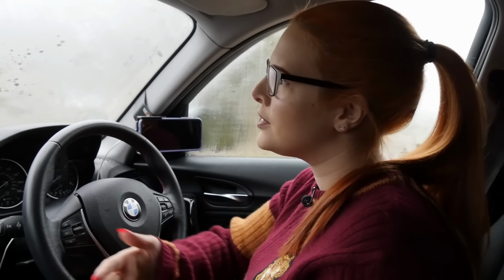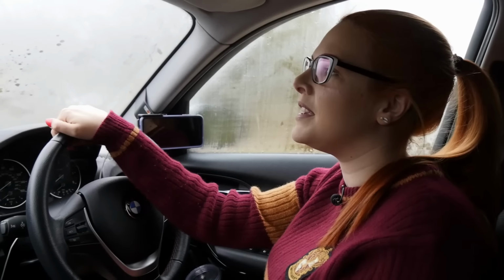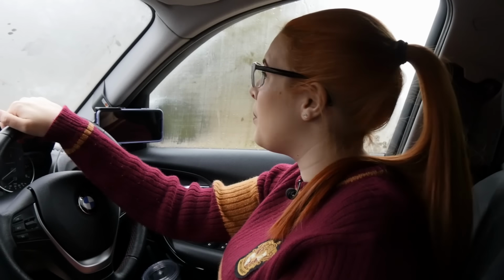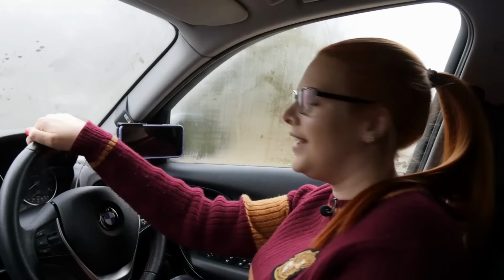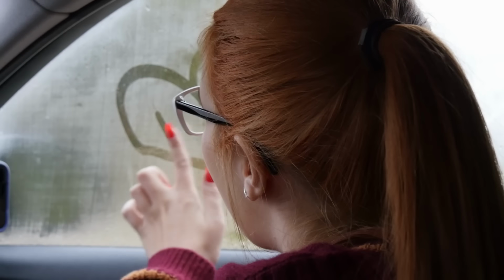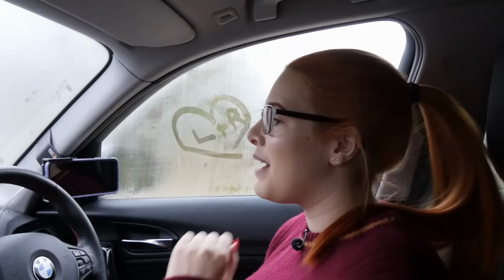Also, I will just note the car is very steamy right now because I picked the best day to come and film a car tour. It's really rainy, it's really wet. I don't know how we're gonna film outside because it is chucking it down. Welcome to England, everybody, where it rains all the time except for maybe 2 weeks in the summer. So yeah, it's very wet. I haven't just been breathing on my windows. I could do that thing that Lavender does for Ron. She's like, ooh, and then it's Lavender plus Ron. I've got that in my car forever now.